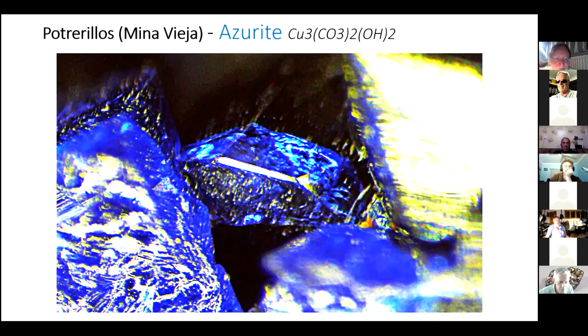Potrerillos, the famous mine there is the Mina Vieja. There is no actual operational mine at the moment, but they are going to open another mine at Potrerillos. But the Mina Vieja, or the old mine, is southeast of the settlement. Potrerillos can be visited, and you can see the actual town there that the miners had, but it's completely empty.